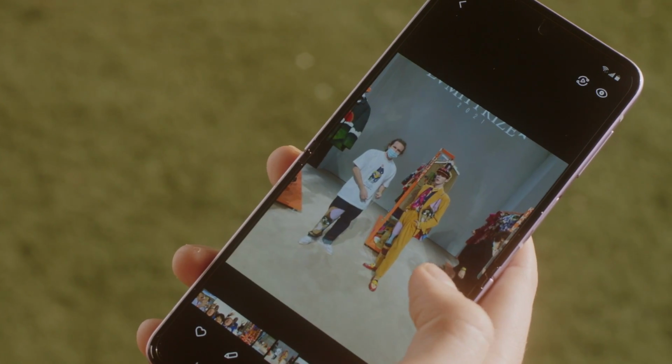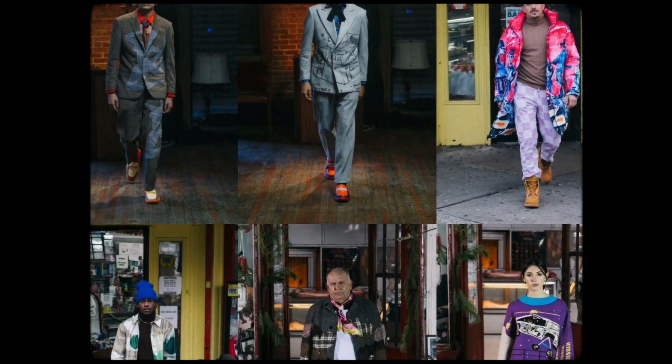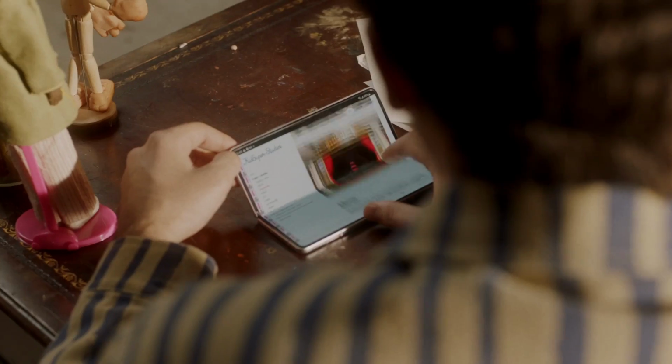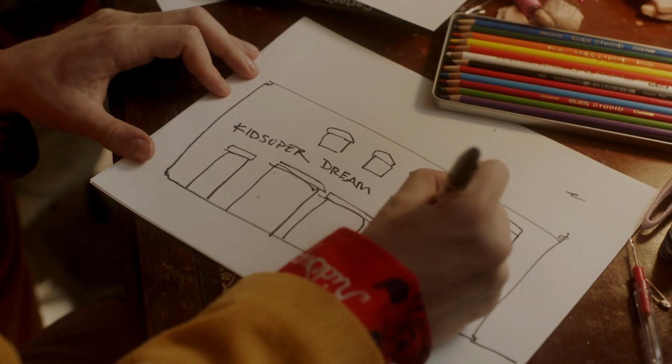When we first started this brand, having a website was something that felt almost impossible because I was trying to do it while I was designing. Now, being able to come up with an idea and execute it at the level of our competitors almost instantly has made us really nimble and also allowed us to push the creative agenda that we have at KidSuper.